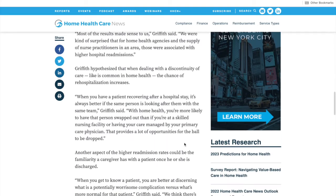When you have a patient recovering after a hospital stay, it's always better if the same person is looking after them with the same team. I agree. With home health, you're more likely to have that person swapped out than if you're at a skilled nursing facility or have your care managed by your primary care physician. That provides a lot of opportunities for the ball to be dropped.